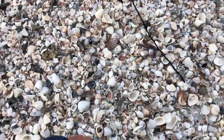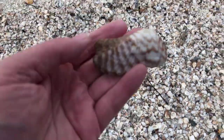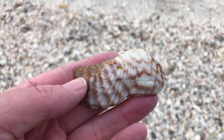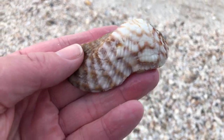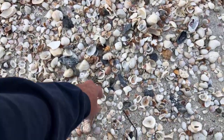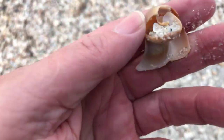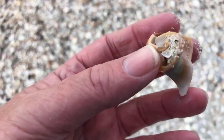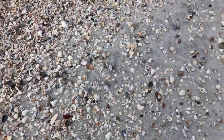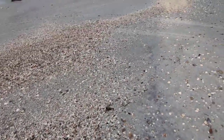There's an old turkey wing shell. A little on the faded side, the turkey wing. I haven't found any nice moon shells yet. Seen several broken moon shells, pieces of them. There's another one. Don't even have the eye on that one. Not much left of that one. Where's our whelk shells? Not seeing our whelks out here.